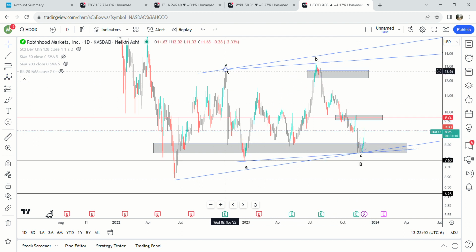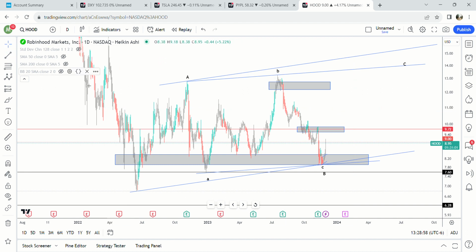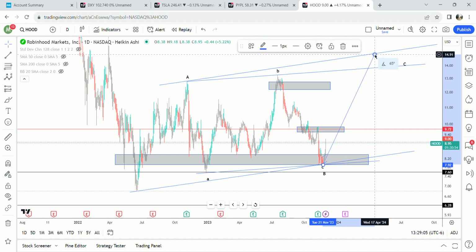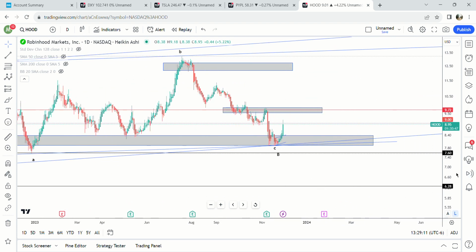And you can see I just drew a parallel line from right here and we hit it exactly. Nailed it and then bounced. So this C wave is probably finished. That means the overall B wave is finished. So now I can draw a parallel line from the bottom of here to the bottom of B, put it up here. That means we're looking at something probably in the minimum range of around 15 bucks by April. So again, we're in the beginning stages of this move.